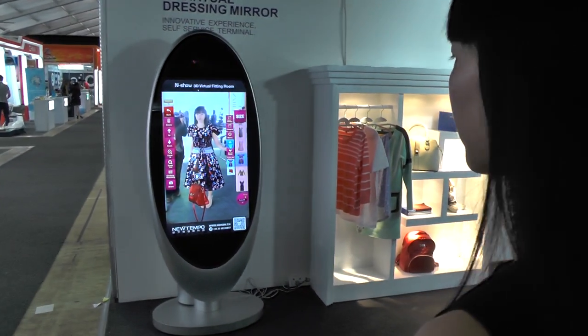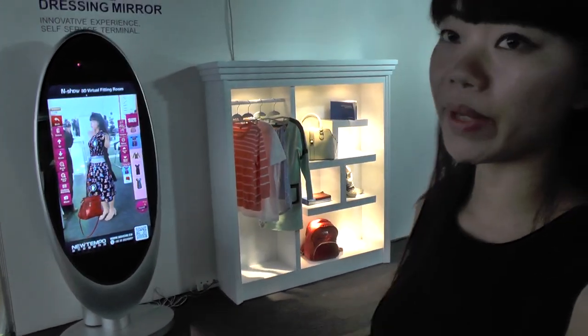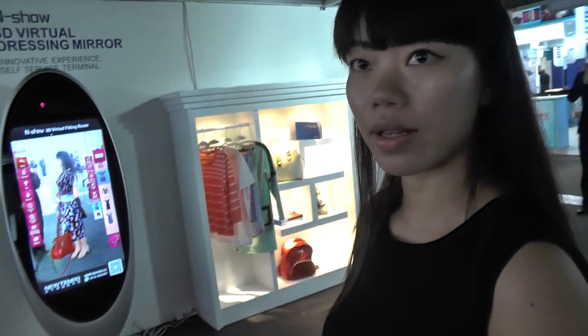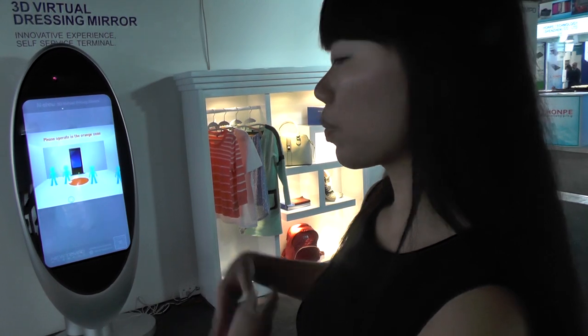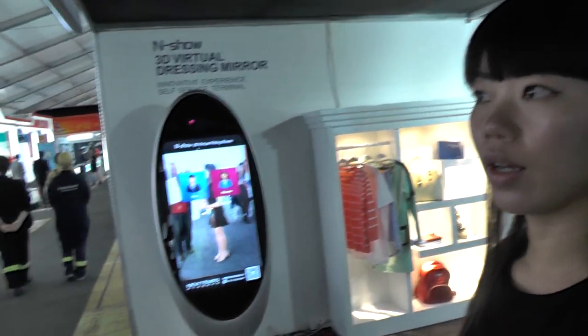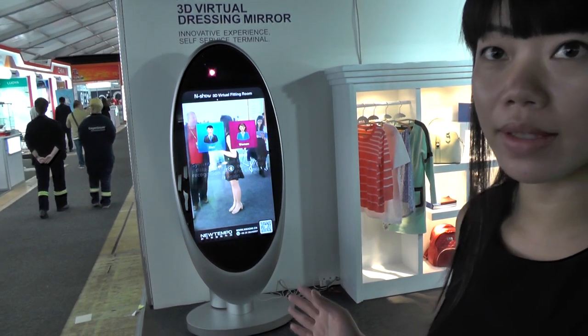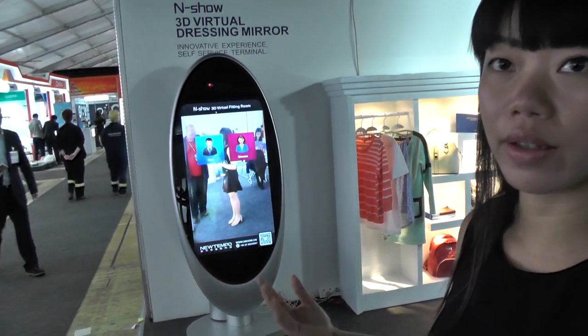And how much does the whole system cost? If I'm a shop, how much do I pay? The whole system, including the software and the hardware, is about $5,000. You just put this kind of terminal in your shop, and then you upload all your clothes from the back end, and then the customers can go to your shop and try them on. Brilliant.